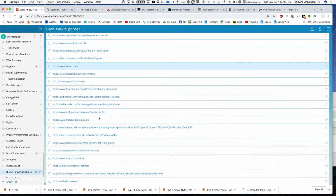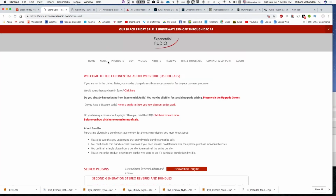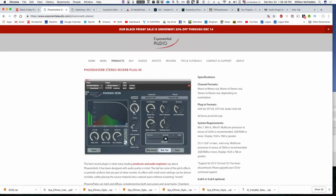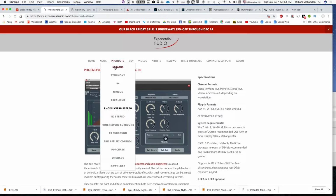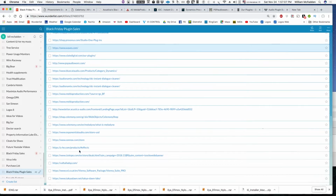The next plugin manufacturer we'll take a look at is Exponential Audio. They have a lot of different kinds of reverbs. Phoenix Reverb is quite nice, with lots of different presets. On the top we see they have 35% off through December 14th, so you have some time to explore that. Let's go ahead and take a look at the next one on the list.